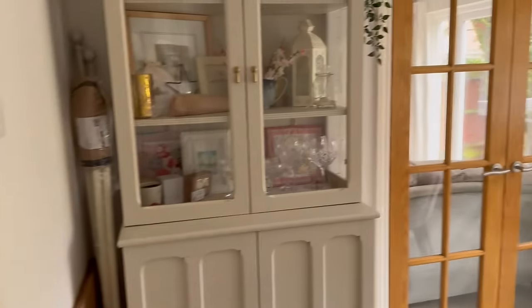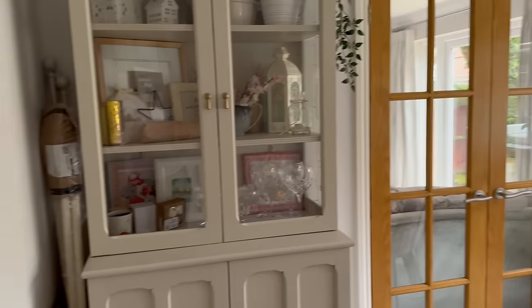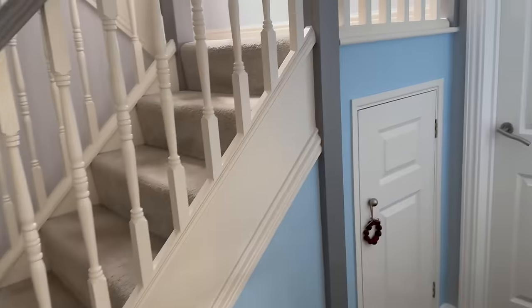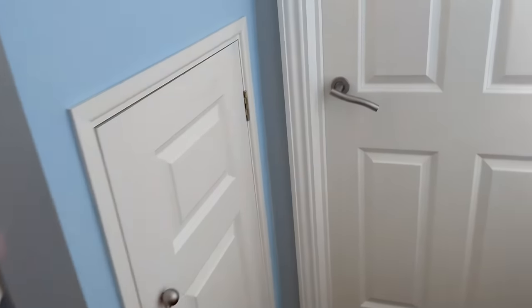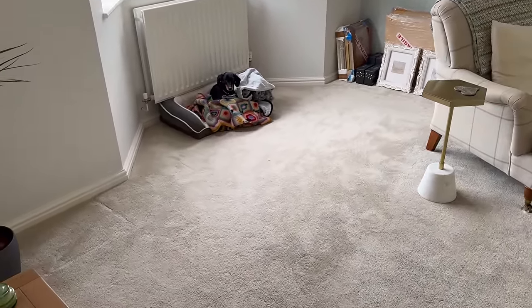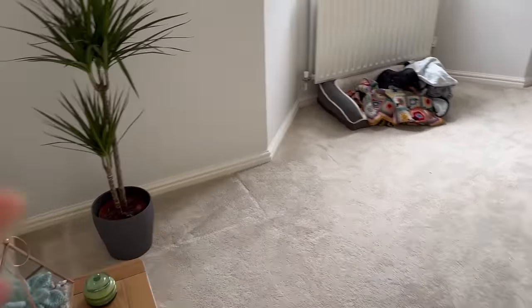So that's the doors to the living room, if you remember. And this has got these nice double doors out into the hall. And then if we go into the living room, we'll see Bertie. He's going to say hello to us, apparently.